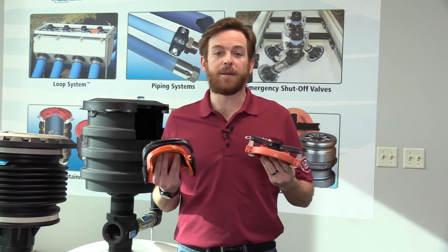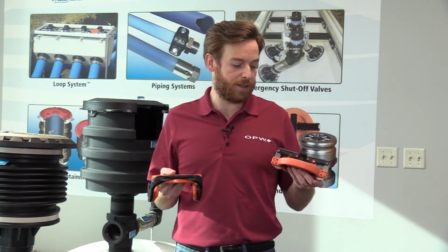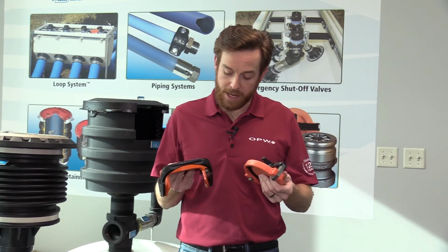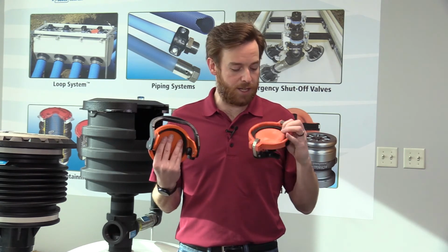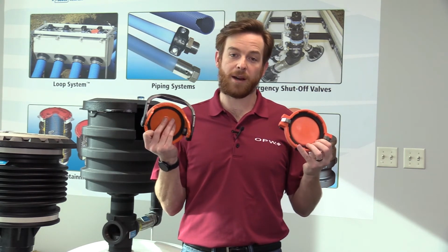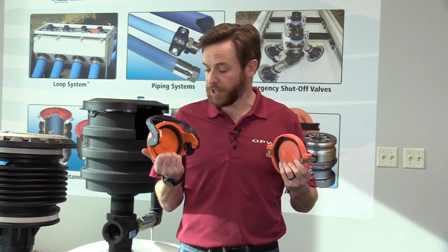Just a couple of items of maintenance that need to be checked on these, and that's on both of them. You need to check that the locking mechanism is working properly and that we're able to secure that cap to the adapter. And then we also just need to check to make sure that our gaskets on the bottom sides of these are free of debris. They're in good working condition and we're not seeing any frays or cracks in those.